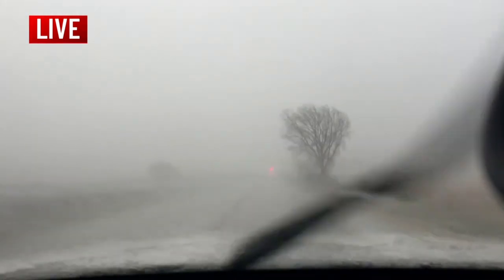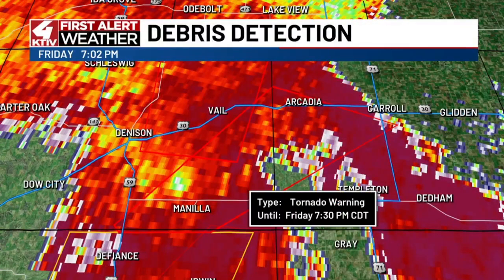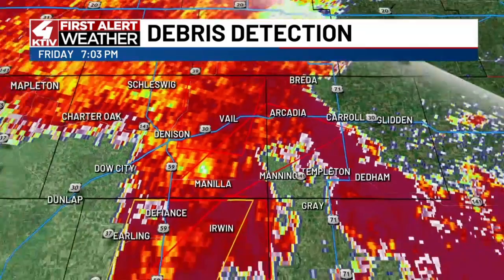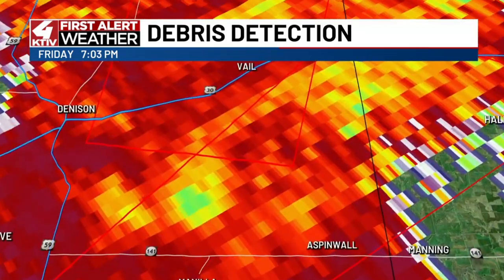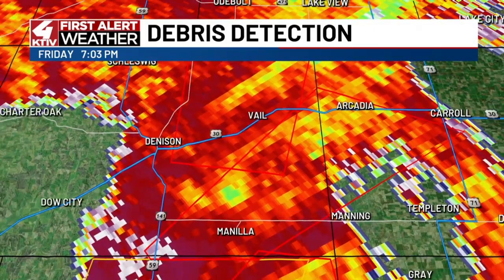I don't know how fast it's going. Let me do my little question mark here. 45 miles per hour. Damaging tornado and quarter-size hail. This is radar confirmed, but we are getting photos coming in to the National Weather Service chat with a tornado on the ground. And the National Weather Service is saying that tornado is going to be close to Irwin by about 7:05. So we're just talking 3 minutes right there. So another dangerous situation. Northeastern Shelby County, a tornado warning going on until 7:45.